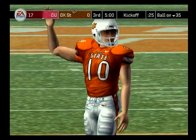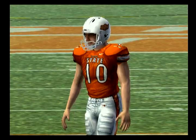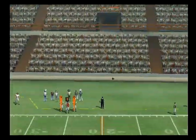Oklahoma State is lining up to get their second half started. Start the second half. Decent kick. Peterson takes it at the 8.